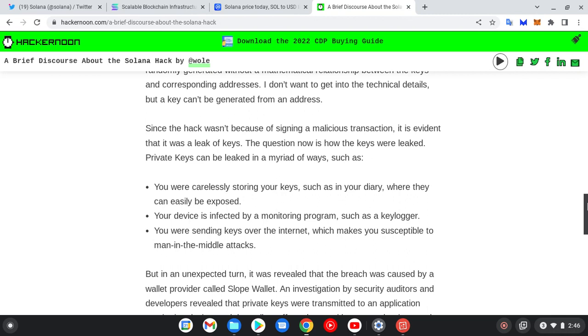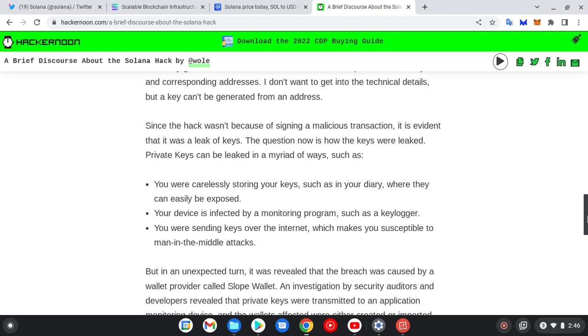Private keys can be leaked in a myriad of ways. After several investigations, like I told you, the Solana developers have been working tooth and nail to understand what happened. So they discovered that it wasn't the signing of a malicious transaction, that it was the keys that were leaked. So now they are like, okay, how can these keys be leaked?